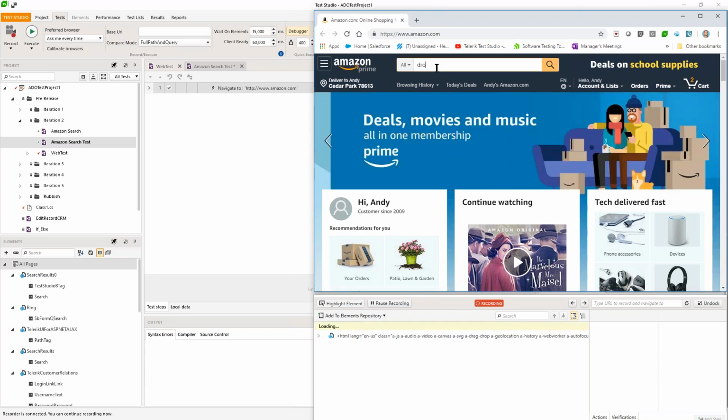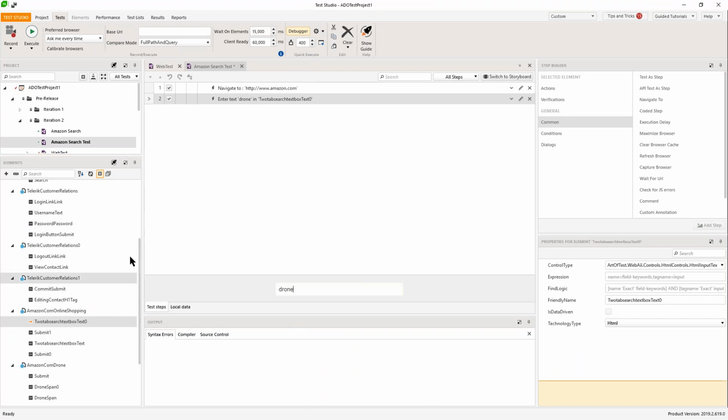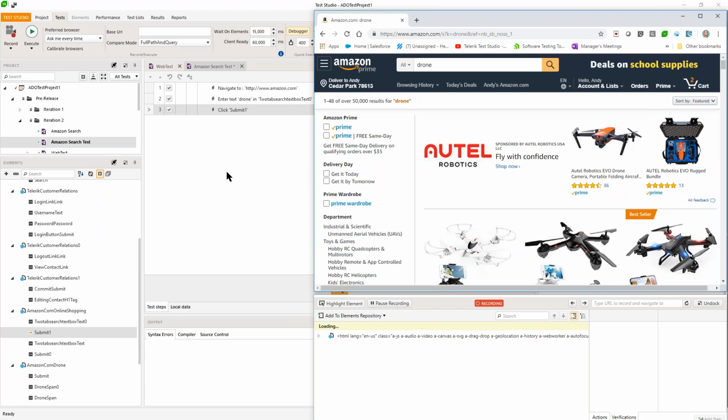So very cleanly, very easily, we're just going to add in drone. As you can see, the recording is just capturing the elements, and it's adding those elements to our element repository. It's also capturing those actions as well along the way. And we can go ahead and just hit search at this point. You see that it captures that. So very easy to create these tests as you go. So now we have our search function.